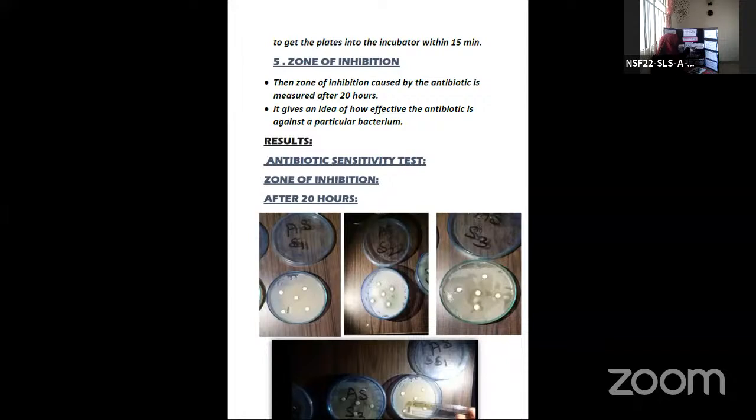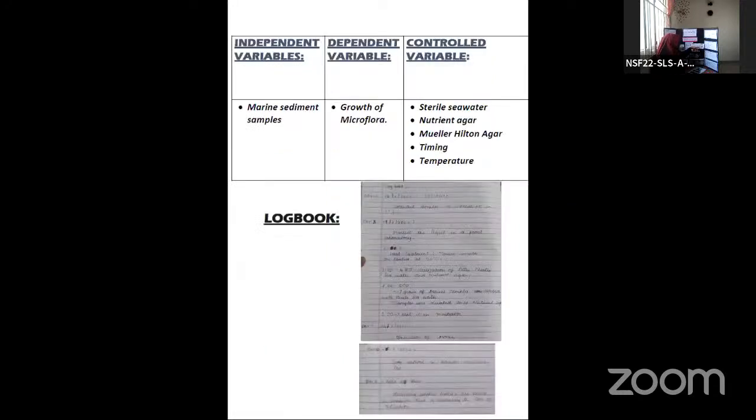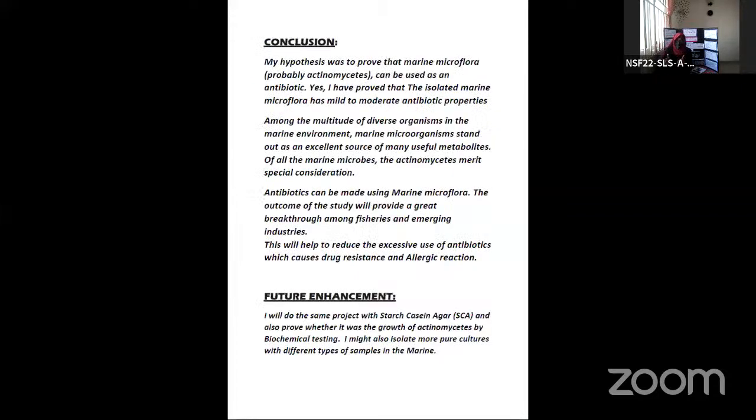In my project, my independent variable is marine sediment samples. My dependent variable is growth of microflora. My control variables are sterile seawater, nutrient agar, Muller-Hinton agar, timing, and temperature. So with this, I conclude that my hypothesis, that marine microflora can be used as an antibiotic, is true. Yes, these microflora have mild to moderate antibiotic properties, and these can be used in aquaculture, and this will help overcome the problem of excessive use of antibiotics.